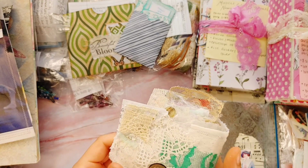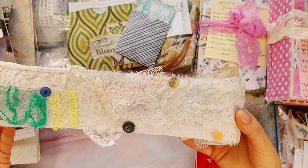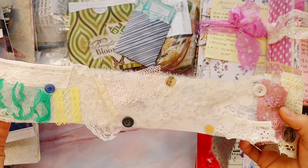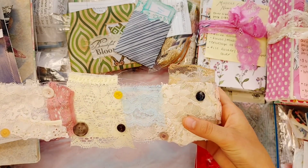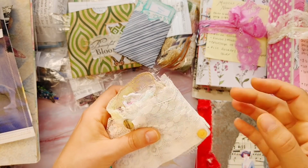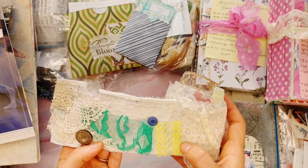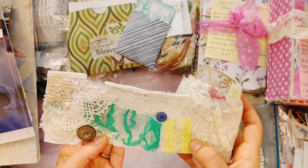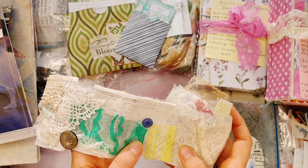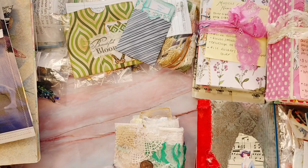Okay, so Sasha made this gorgeous snippet roll. Isn't that beautiful? I love the simplicity of it because you have that beautiful fabric and then you have the laces and the buttons, but there's so much you can do with it. I'm not going to unroll the whole thing because you get the idea, but this will be in Sasha's section. What I love about it is how pretty it is and simple. So if you cut this to make pockets or flips or tuck spots or tags, you can add your favorite collage pieces on it.